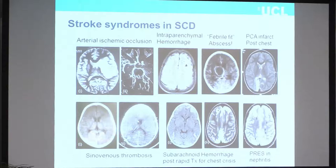These two children had sinovenous thrombosis. This is actually the empty delta sign in a child with pneumococcal meningitis and sagittal sinus thrombosis. And this one, I'm afraid we missed. This is a straight sinus thrombosis in a child who presented with seizures with SC disease and deteriorated with massive swelling and died, I'm afraid, of raised cranial pressure.